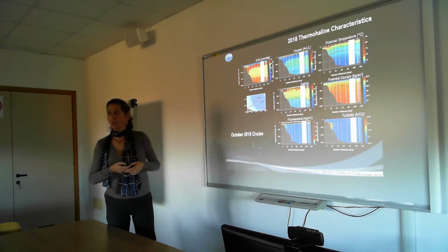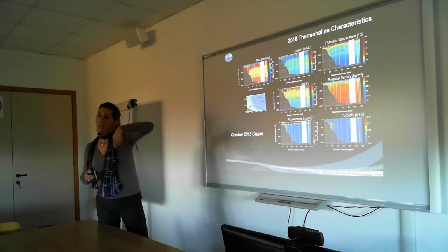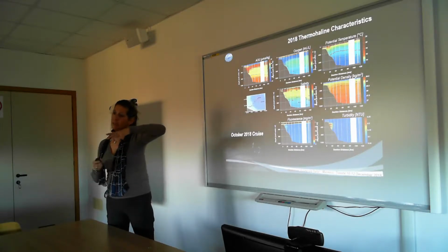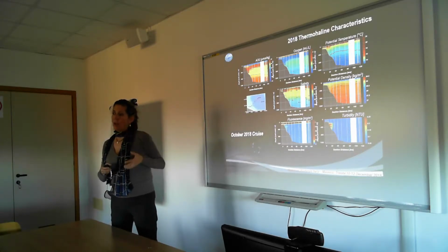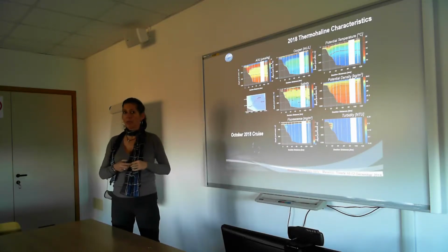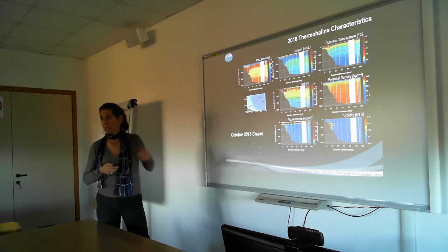So one of the explanations we are proposing is that the cyclonic circulation in the area of the pit was very strong, that it really isolated the center of the pit. So we will have to get more information to see the horizontal maps, maybe from satellite or the ADT, to get an explanation for this.